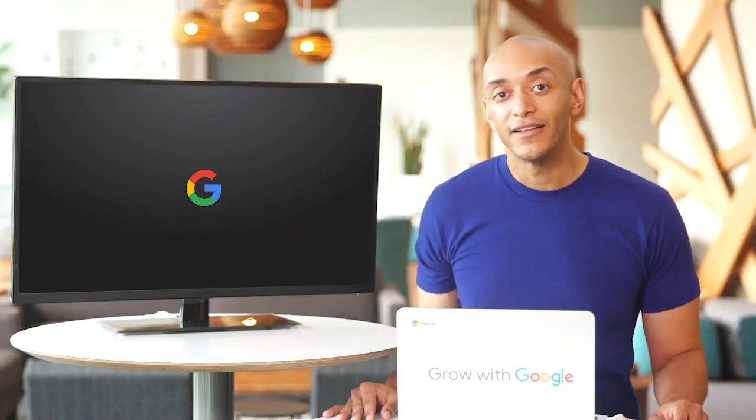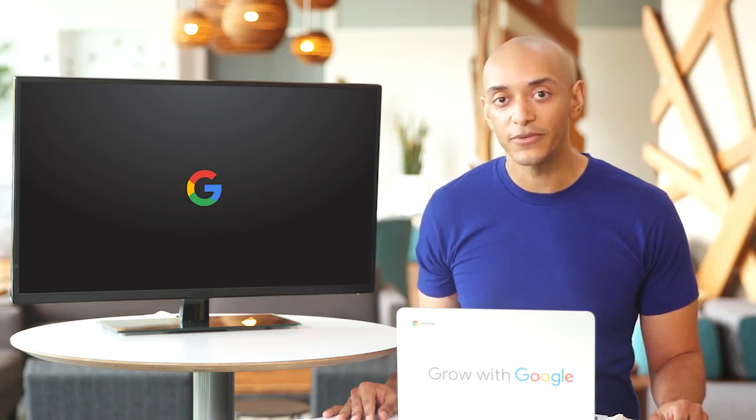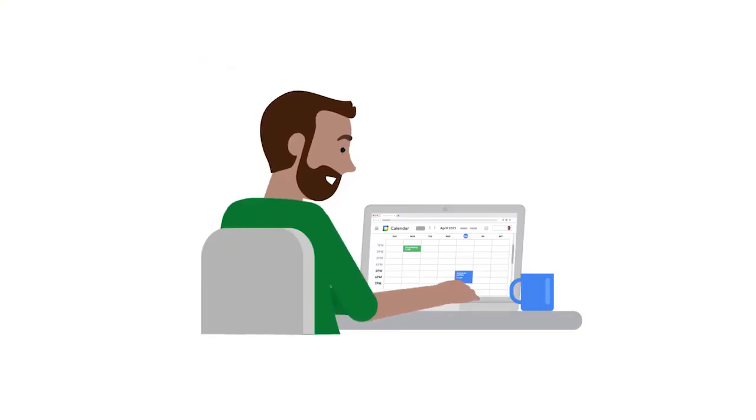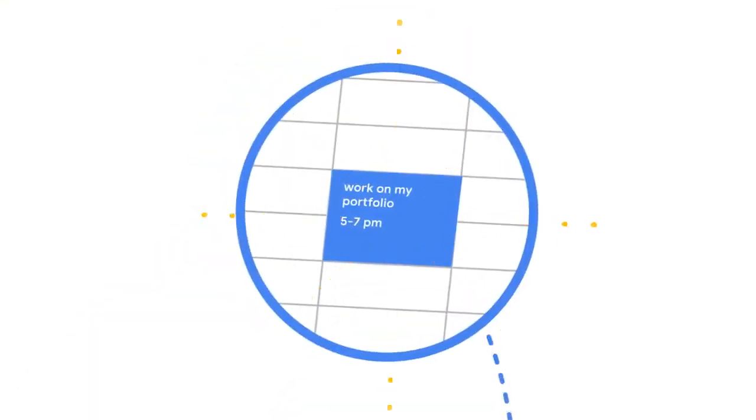All right, that's it. It's a lot of work to build a design portfolio that tells your story and connects with users. That's why we're starting now. If you add new pieces to your portfolio as you build them, you'll be in much better shape when it's time to apply for jobs. To stay on track, schedule time to work on your portfolio every week. We'll remind you to add to your website as you complete projects and learn new skills.